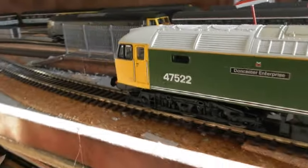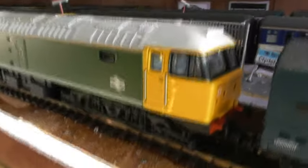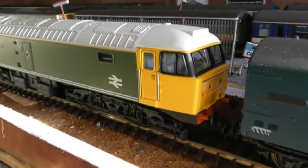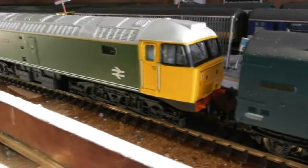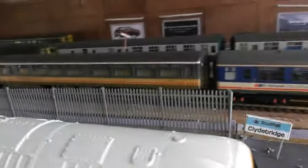Sorry that the light's not actually helping out here. The black that's around the headcode panels I think is a little bit darker than what it should actually be, but I've got a photo of 47522, I can reference that later on.